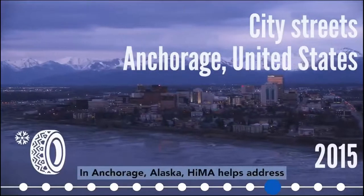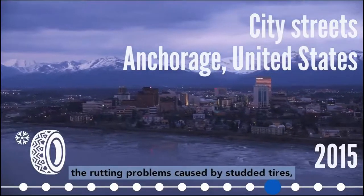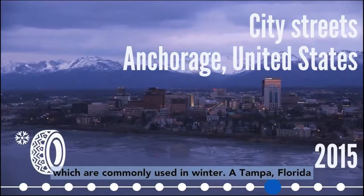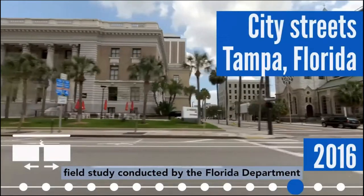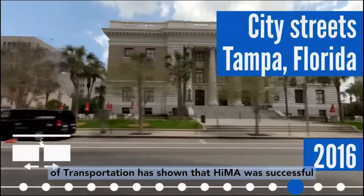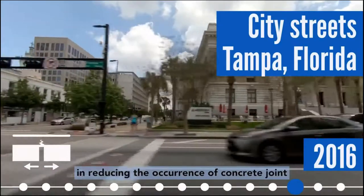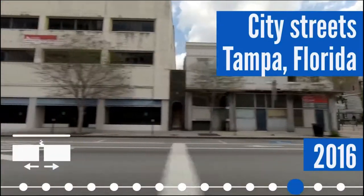In Anchorage, Alaska, HiMA helps address the rutting problems caused by studded tires, which are commonly used in winter. A Tampa, Florida field study conducted by the Florida Department of Transportation has shown that HiMA was successful in reducing the occurrence of concrete joint reflective cracks and rutting in the asphalt overlays.